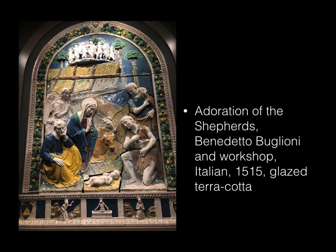This is another glazed terracotta that was used over the 15th, and this is from the beginning of the 16th century, and it's very similar to the others. In this case, it's Benedetto Buglioni, who was commissioned to do this one, in which we can see the Virgin, and you can see the Nativity scene, the ox and the ass, the shepherds venerating, an angel behind the Virgin, and Joseph as well, and the child Christ. And also below you can see some scenes from the life of Christ as an adult.